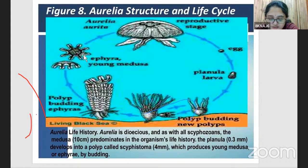Then all the older muscular strands contract and break, and the ephyra larva is pinched off. See, this is how it is pinched off from here. Transversely, one by one into the surrounding water, they turn over and swim away. Now the basal segment, the unsegmented part of the scyphistoma, again starts growing new tentacles. This again lives as a hydrotuba for quite some time, and then later it turns into an adult jellyfish. Now that is given over here.